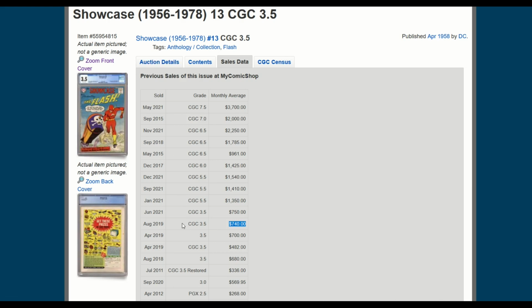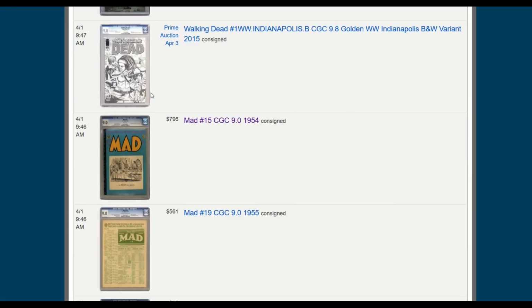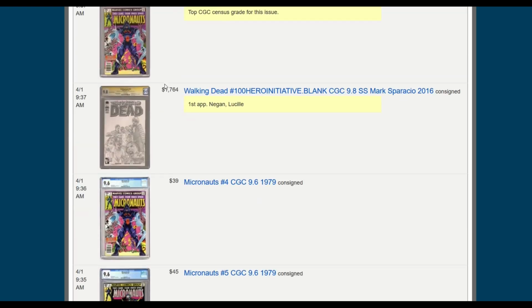So if it was in auction with a few days left, I would probably be poking around at it. Right now it's not listed until April the 3rd. We're going to keep scrolling through here and see if we can find a good example. Here's another example of something that I would not touch.